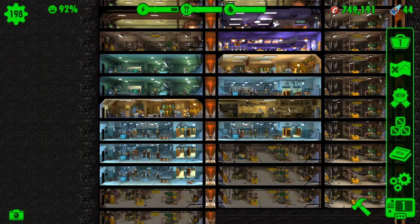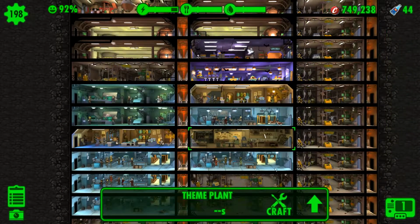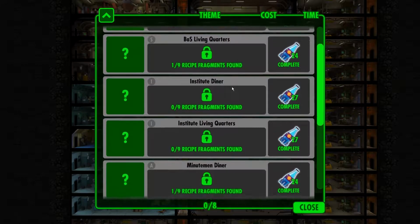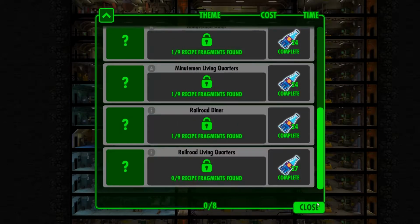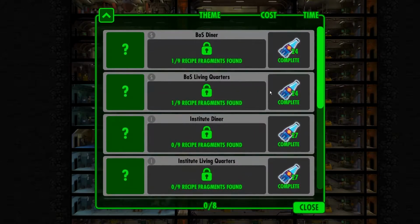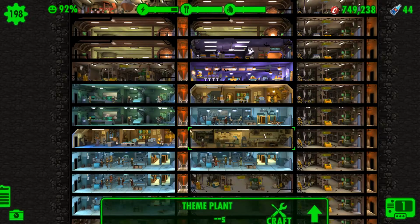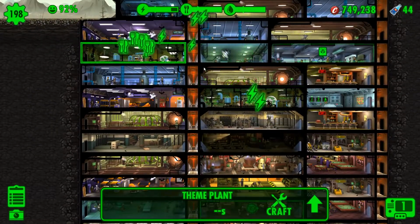We're playing some Fallout Shelter, and I just wanted to show you guys something. So, we have officially collected some of our recipes. As you can see, you're one of nine. What happens is there is a grid that shows up every time you collect them, and then also, as you can see, the Nuka-Cola amount does go down. And there's a grid of nine little boxes.